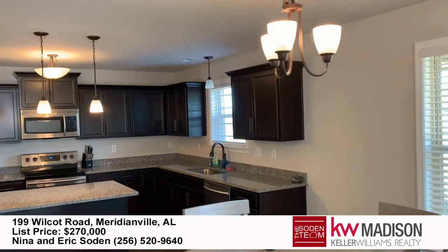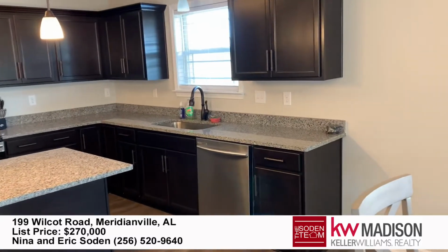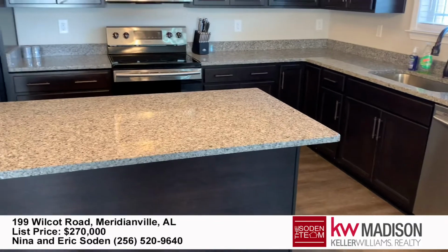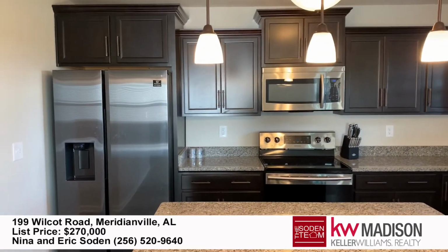You can't beat this kitchen. It is very spacious for the size of the home. I love the dark cabinets with the lighter granite, and the pendant lighting is beautiful.